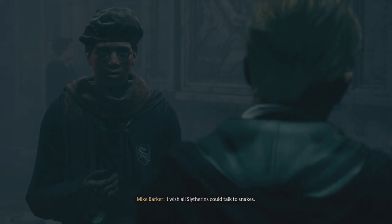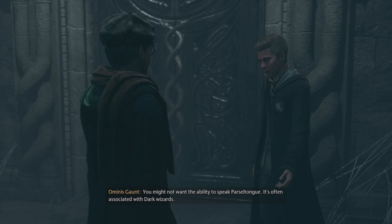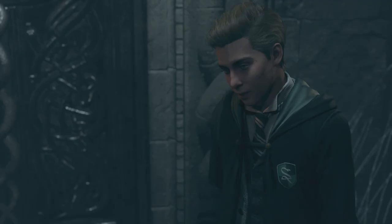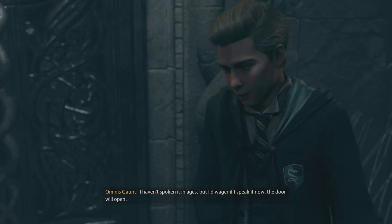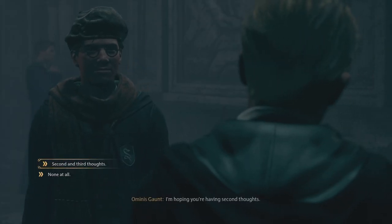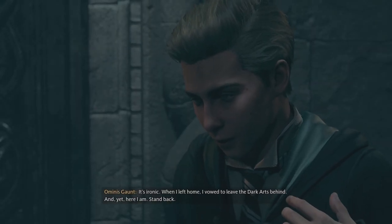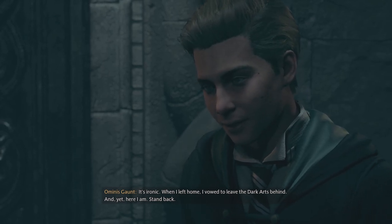I wish all Slytherins could talk to snakes. You might not want the ability to speak Parseltongue. It's often associated with dark wizards. I haven't spoken it in ages, but I'd wager if I speak it now, the door will open. I'm hoping you're having second thoughts. No! Come on! I see no reason we should stop now. It's ironic. When I left home, I vowed to leave the dark arts behind, and yet here I am. Stand back.